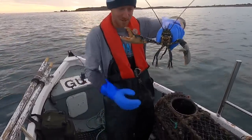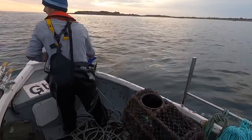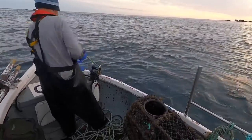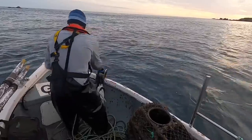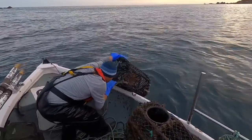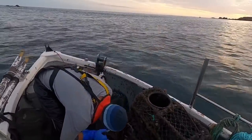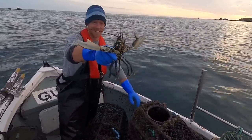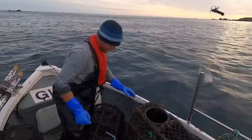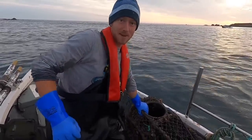I'm gonna get this last pot up quick because we're getting close to the rocks. Can we go three for three? Come on, last pot. Another keeper. Woohoo, another keeper, baby. Look at that, big Buster lobster. You beauty. We've got our five keepers of the day. There you go, another little lobster. What an absolute diamond. Five lobsters, baby, that's three. One in each pot.